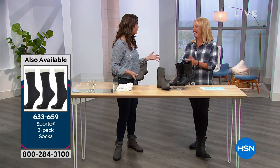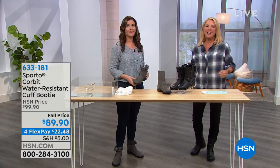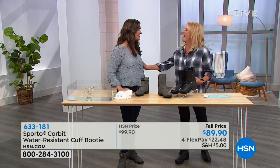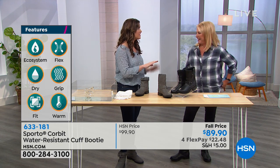How many times are you wearing boots and you're just trying to yank them up? Or you're in a real hurry and you don't have time to dig for your socks and they're all bunched down by the heel. And who wants to do that? Nobody wants to do that. Isn't that the most uncomfortable thing on horrible earth? It's horrible, actually. That will not happen. They do not fall down.